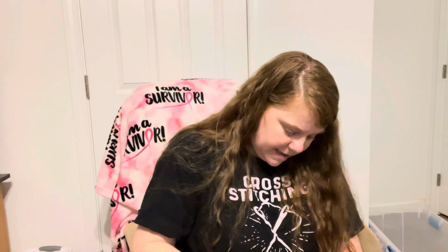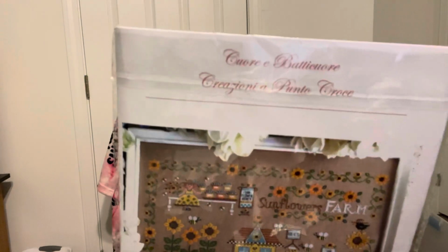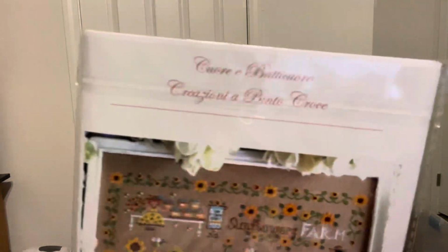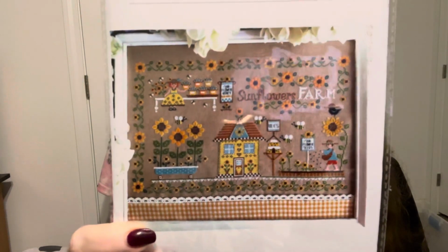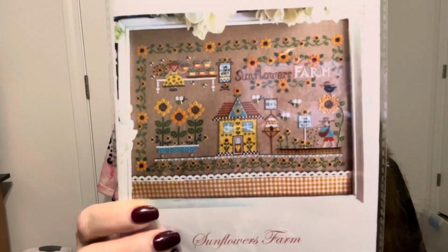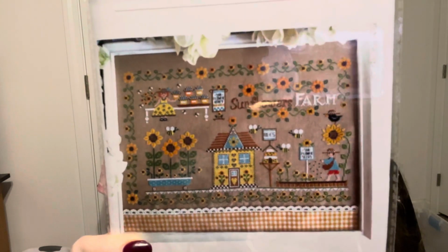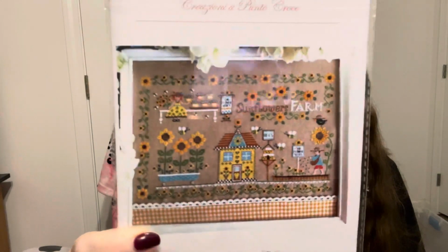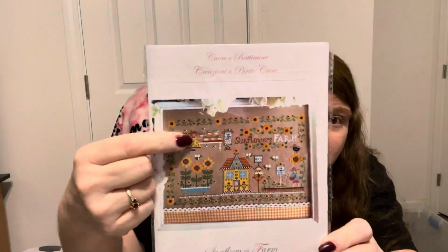Next, this is Sunflower Farms. I'm gonna mess this name up, I tell you now. Coeur et Batacure. I believe that's French. I'll let you decide what that says. This I saw on Stacy the 911 Stitcher. I saw it on her Flosstube when she was doing her WIP Parade. Had to have it. Love the yellow house. I love everything yellow. Love it, love it, love it. And this little girl is so stinking cute. She's selling her little honey jars over here.